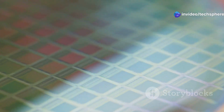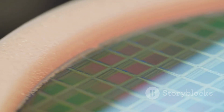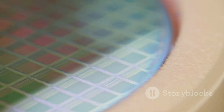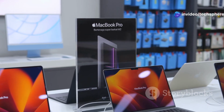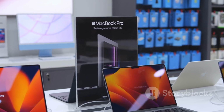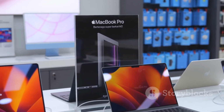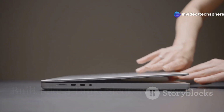We're gonna break down everything that makes this machine special, from the insanely powerful M1 Max chip to the gorgeous Liquid Retina XDR display. We'll dive into the specs, the real-world performance, and why this laptop is a game-changer. So buckle up, because things are about to get interesting. Whether you're a tech enthusiast or just curious about what the hype is all about, you won't want to miss this.